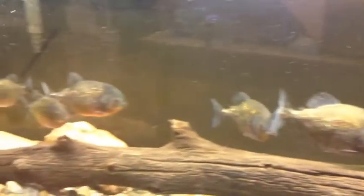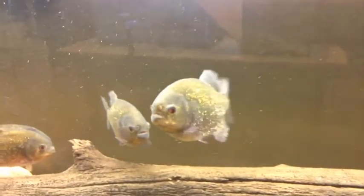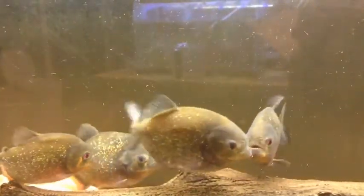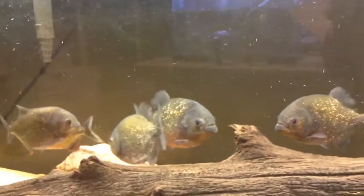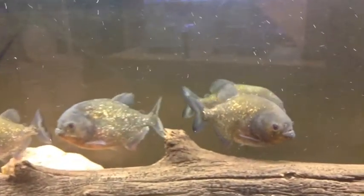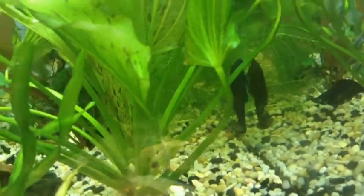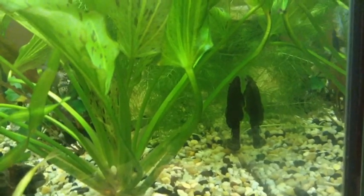Give these guys a little bit extra. See how shiny. And yes, they are quite social. They do move around a lot in there. They're just big. They may not swim in circles, but they do interact. She's trying to swim away as I'm filming her. My one bristle nose pleco.